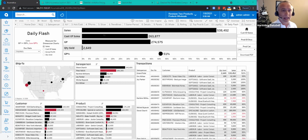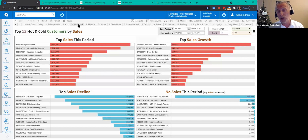Number 3 is the Hot and Cold. Hot and Cold is another interesting perspective. It goes again to the exceptions. It shows what is the biggest, by business or by growth, and at the same time, what is the biggest by decline, or things that are no longer happening.